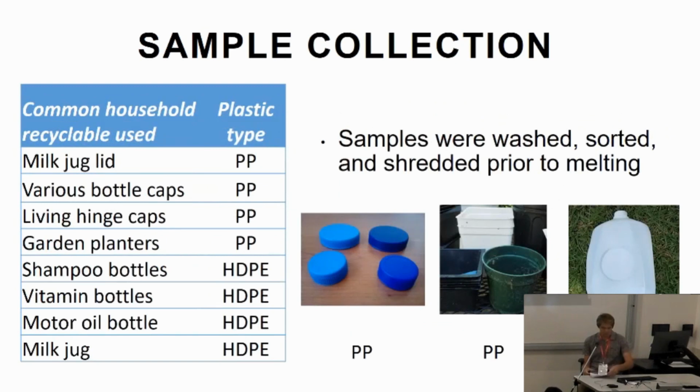So after purchasing the regolith simulant, I collected samples of commonly found household recyclable disposable plastics outlined in the table here. I chose both high-density polyethylene and polypropylene because they make up nearly 2/3 of all the waste plastic on the planet.